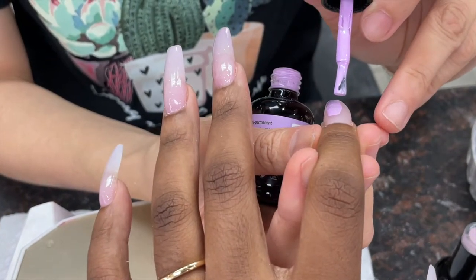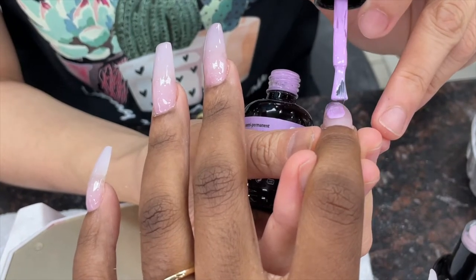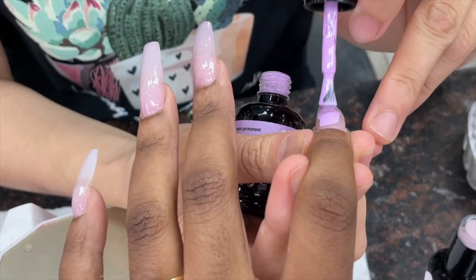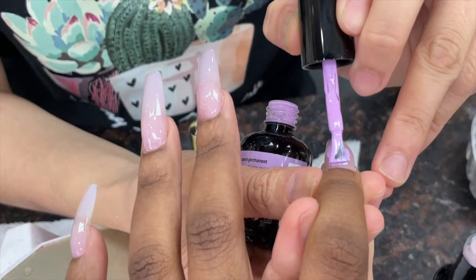And I forgot to mention how thick this polish is. Like, this polish is so thick. That's the main thing that I love about it, is that it's really thick. So I already know this polish is gonna last a long time and it's not gonna chip because of how thick the consistency of it is.